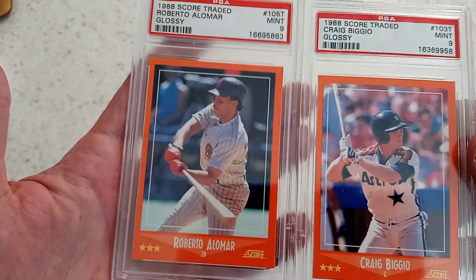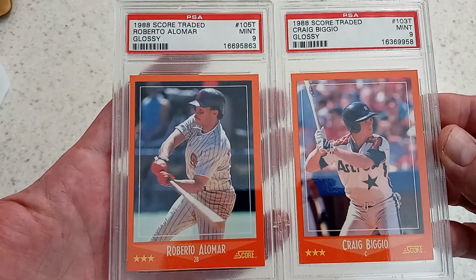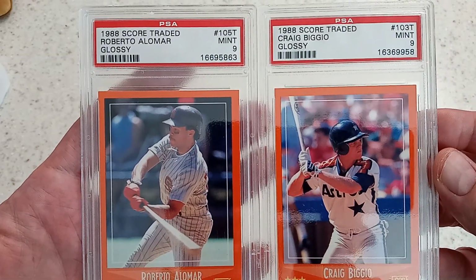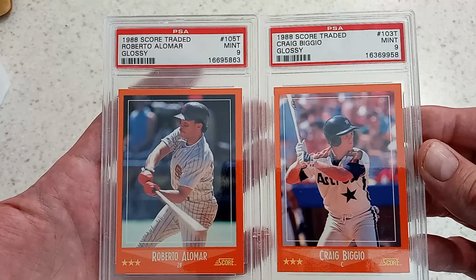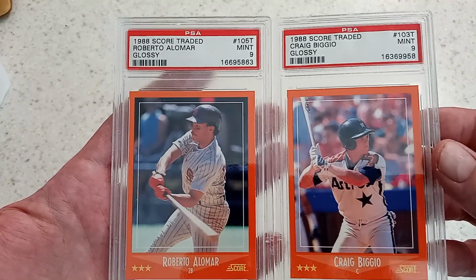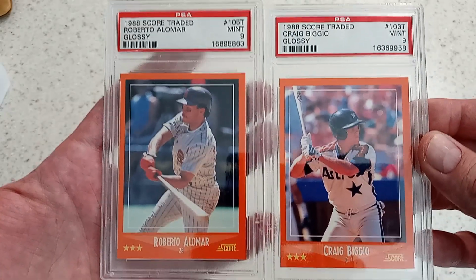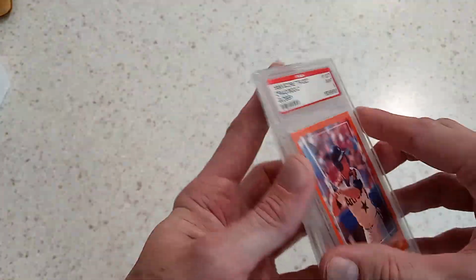And then this, I don't understand. So maybe overgraded, but this is a notoriously off-centered set. But these are both the glossy. I didn't have either one, and I certainly didn't have either one graded. But these are early slabs, and they're graded obviously very close to the same time, the Alomar and the Biggio. I got these both for $28 or $29. I don't recall. So one was like 13 or 14. The other one was 14 or 15. And I couldn't believe it. I thought they might be mislabeled, but as you can see, they're not. They're glossy. So, picking up some 80s parallels. Love it. That's about the only thing I want from the 80s anymore.